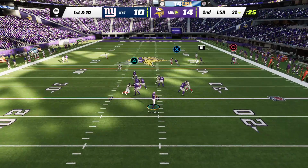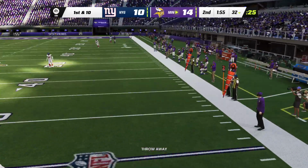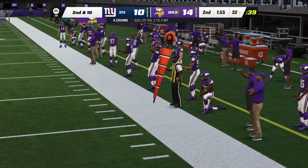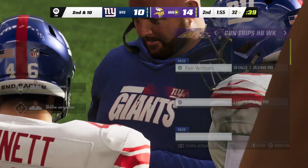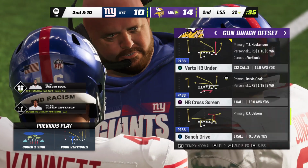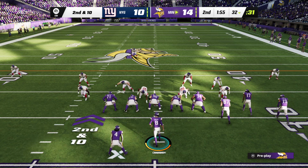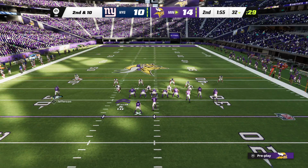Cousins on first down. And he just gets rid of it. Throws it away. A wise move there. Looked like nobody open. Now 2nd down. Well, sometimes an incompletion is the right play. And he showed that he's learned from his earlier interception on that throw. Instead of forcing it, he just tossed it away.